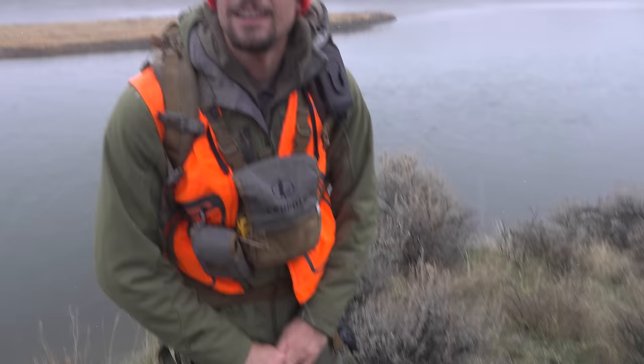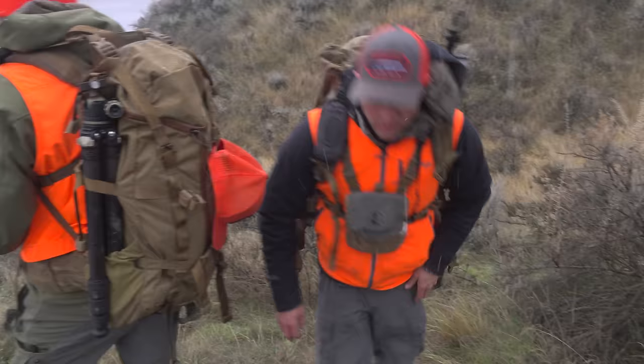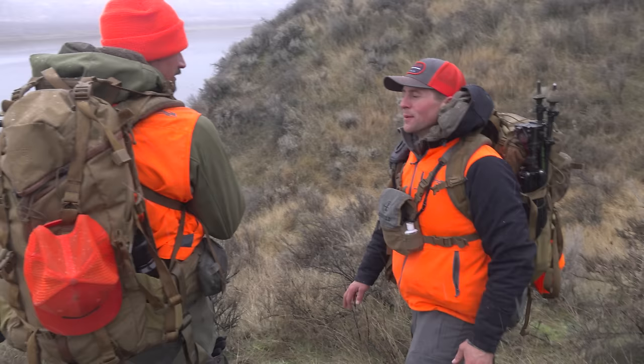Thanks, dude. I think that it's going to clear off for you once in a little bit. I'm just hoping they stay bedded. They're all bedded right now, so there's no reason why they would get up. We'll see. Hopefully they just stay bedded. Pop over. Find them. Cactus buck is probably not rutting, which could be good or bad. It means he's probably going to be stationary, but he might be smarter.